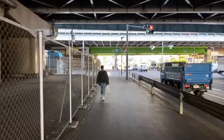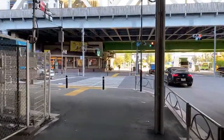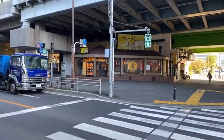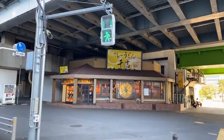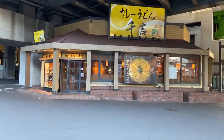Talking trucks, that's right. Oh wait, it's green, or is it blue? I don't want to hang out underneath the Wi-Fi death zone for too long. All right, we're now behind the station. And this is an amazing curry udon shop underneath the highway. It smells ridiculous, in a good way.